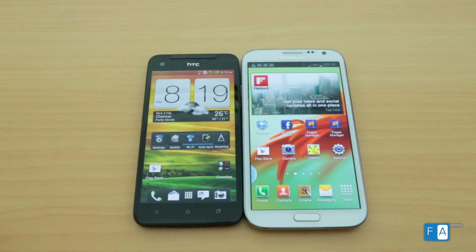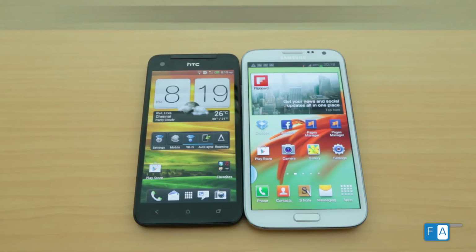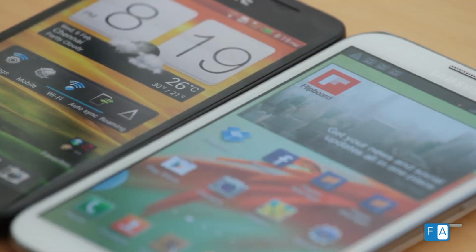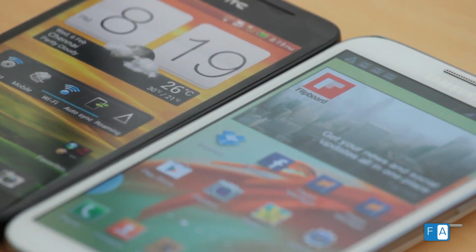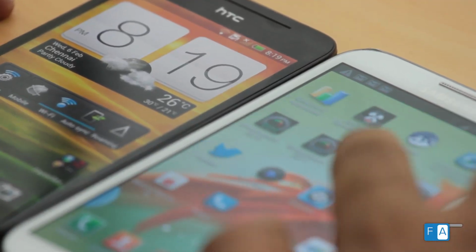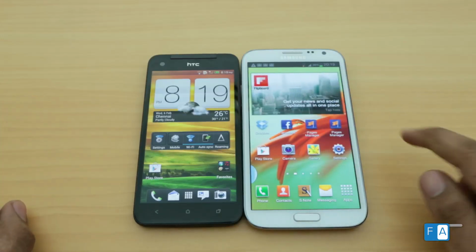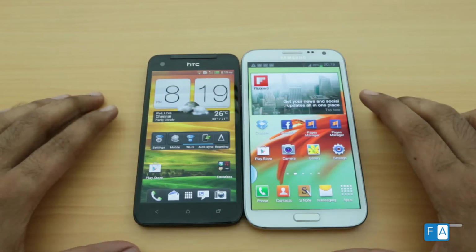In terms of the software, both are running on Jelly Bean, Android 4.1.1. Even at the time of launch, Samsung launched the Galaxy Note 2 with Android 4.1 Jelly Bean, but it got a minor update to 4.1.1. And in some areas, HTC Sense is good. The HTC Butterfly runs on the latest version of Sense, which is called Sense 4 Plus. The Galaxy Note 2 runs on the TouchWiz UI, TouchWiz 4.0 or something like that for Jelly Bean.